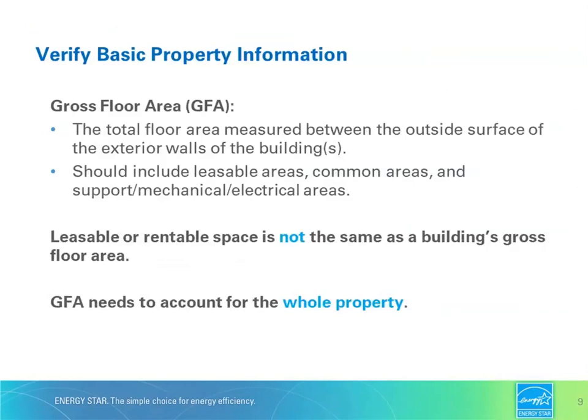Another piece of basic information you'll need to verify is the gross floor area, which is the total floor area measured between the outside surface of the exterior walls of the building. This should include all leasable areas, common areas, as well as support, mechanical, and electrical areas. Note that the gross floor area is not the same thing as leasable or rentable space.